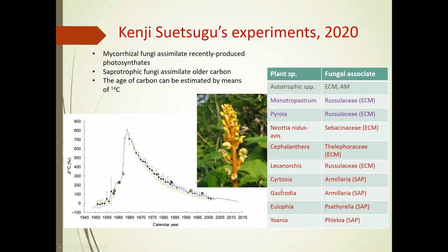And at the same time, he isolated from the roots of these plants the fungi which were forming mycorrhizal connections with them. So in Monotropastrum, he isolated a species belonging to Russulaceae. Ditto with Pyrola, these are Basidiomycetes. And then in the bird's nest orchid, he isolated a member of the Sebacinaceae, and so forth. And you can see that for most of these things which have been regarded as mycoheterotrophs, the mycorrhizal associate is an ectomycorrhiza, right? So these are of one sort or another, either an arbutoid sort or a typical ectomycorrhiza sort.